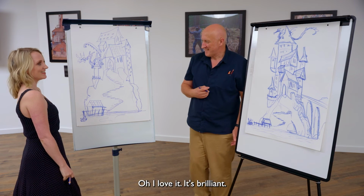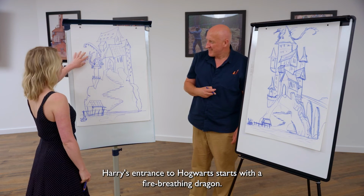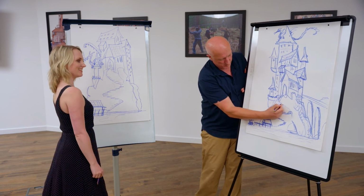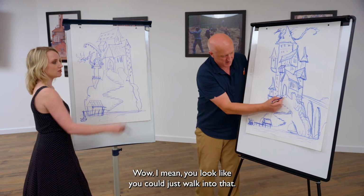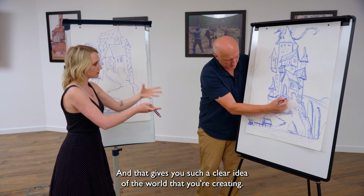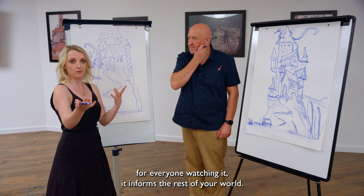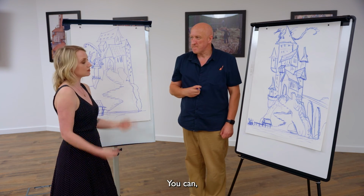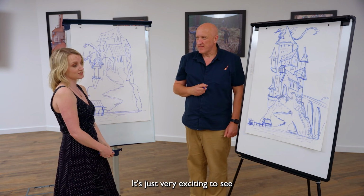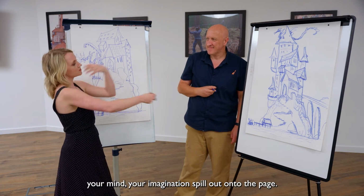Oh, I love it. It's brilliant. I love that Harry's entrance to Hogwarts starts with a fire-breathing dragon. How good would that have been? Wow. I mean, you look like you could just walk into that, and that gives you such a clear idea of the world that you're creating. Even just seeing that sketch informs, for everyone watching, the rest of your world. It starts to trigger more ideas about what you can write, what you can create. It's very exciting to see your mind, your imagination spill out onto the page.